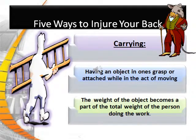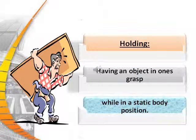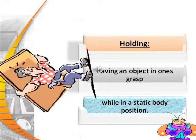Carrying. Having an object in one's grasp or attached while in the act of moving. The weight of the object becomes part of the total weight of the person doing the work. Holding. Having an object in one's grasp while in a static body position.